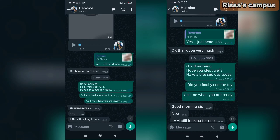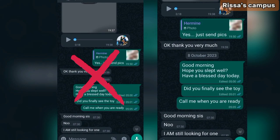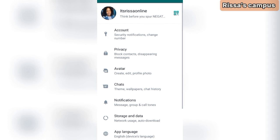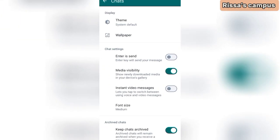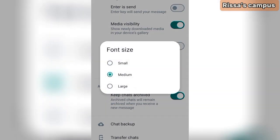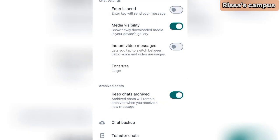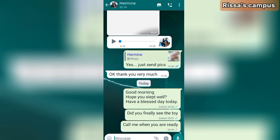Now, if you're like me and you hate reading text with smaller fonts, then you can change the font size of your text on WhatsApp. To do that, simply go to settings and click on chat, and then scroll down. You're going to see font size. So these are the options that it gives you. You can choose the small, medium, or the large size. Personally, I like to go for the large size. When I click on that, you can see that my text size has increased.